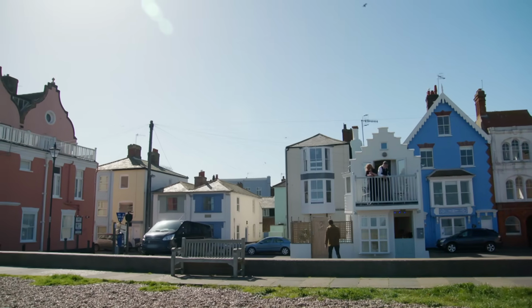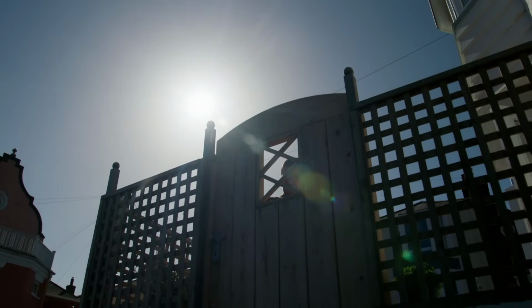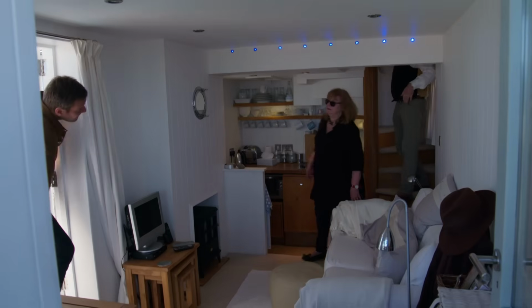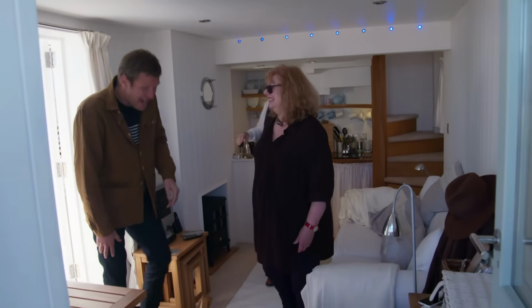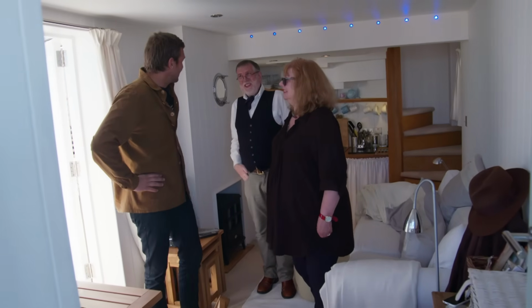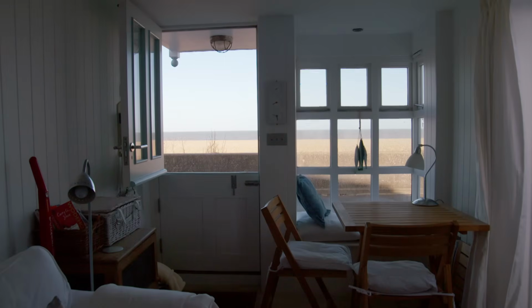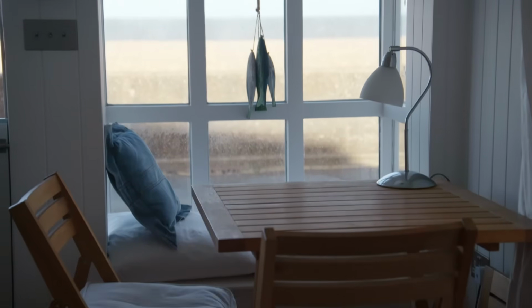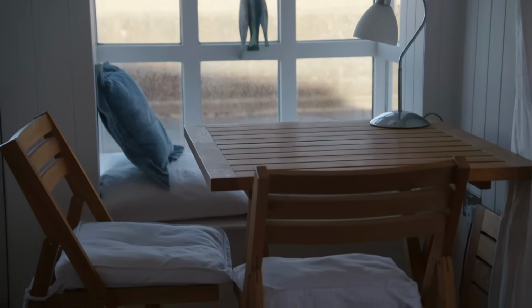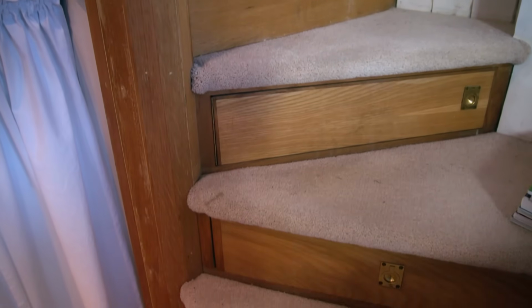I want to see what else this house has to offer, aside from excellent parking. Hello. I was going to say it's like a TARDIS, but it's not. It's even smaller on the inside. But I can see it has got everything you need, like a little place to sit and eat, telly, sofa, kitchen, storage under the stairs, making use of every inch of space.